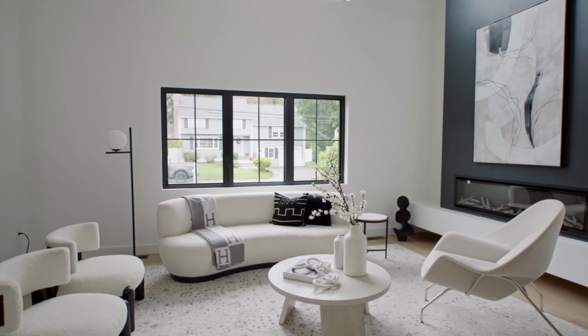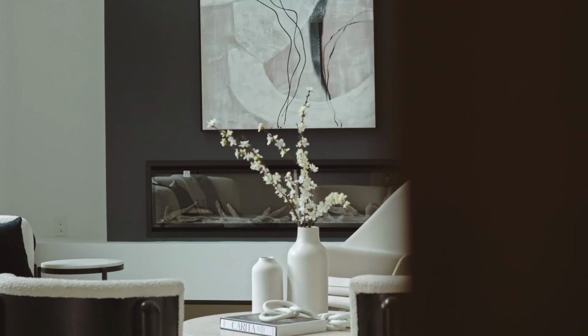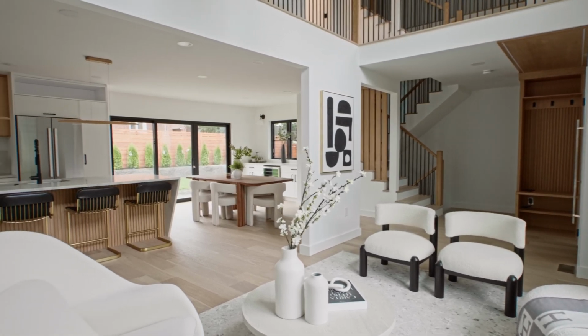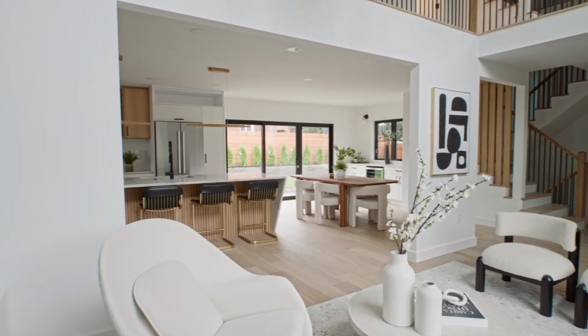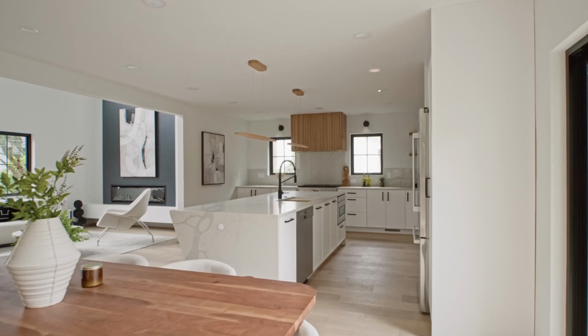Welcome to our transformed masterpiece. As you can see, we created an impressive entrance that exudes elegance and charm. The open concept layout on the first floor allows for seamless flow and easy access to living room spaces.